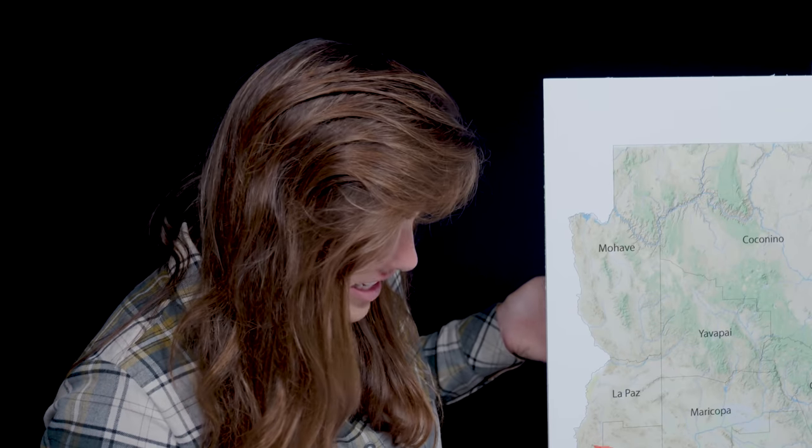So we're in Maricopa County. To give you guys an idea of how big Maricopa County is, it's bigger than 4 US states. Connecticut, okay. Rhode Island.